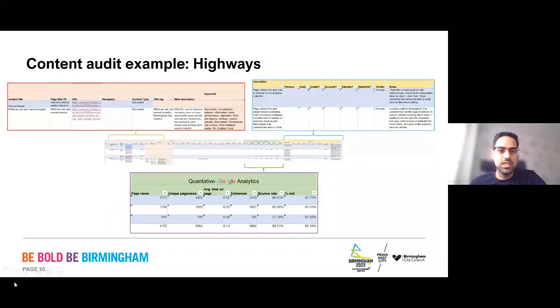So here's an example of the content audit that we did for waste. The inventory information is displayed on the top right, and that includes all the web links and keywords or metadata. The analytics information is displayed in the green section at the bottom, and the qualitative assessment with the notes for improvement is displayed in yellow, and that's on the top right.